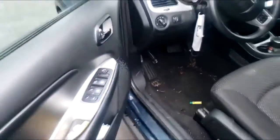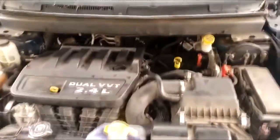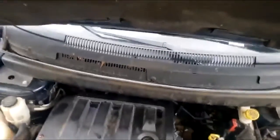Journey. Looks like a Dodge Journey. I got one of these, but mine's a 2012 with a Pentastar. I think it's in for a recall, but the recall only applies to 4-cylinder. So I'm gonna go out on a limb and assume, yep, 4-cylinder. Now, guys, they say this thing is running real bad.